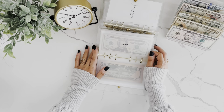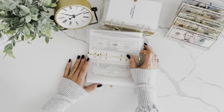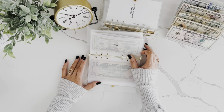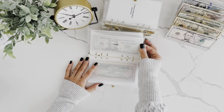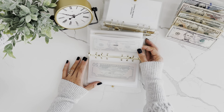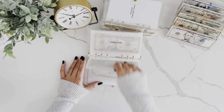But this is just for little fun things like at Target at the checkout, or if they want to go get Dairy Queen because they got a good grade or whatever. So that's kind of what we use this for. So we don't really spend that much of it. It's just so that we have the extra cash to say yes when we want to say yes.